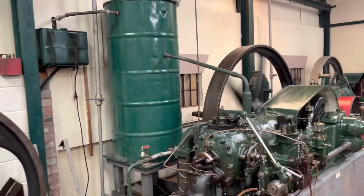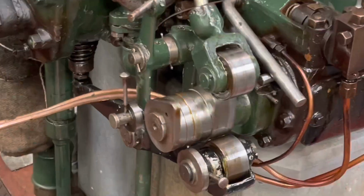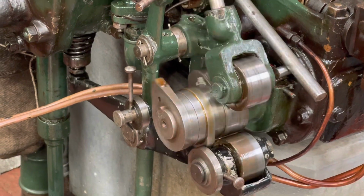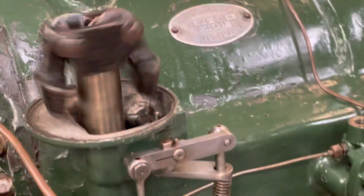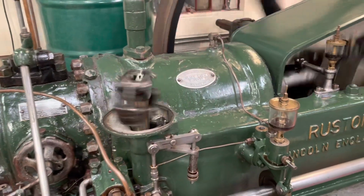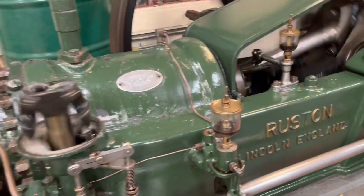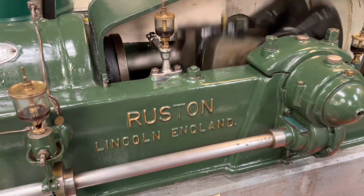A big oil water cooling tank there. That valve gear there. What you can't get over is how smooth this thing is. Look at them centrifugal governors for the speed. This one's a Ruston Hornsby from Lincoln. Beautiful.